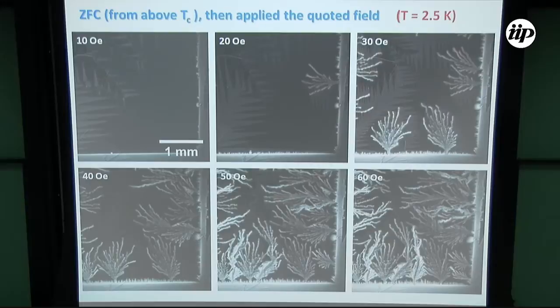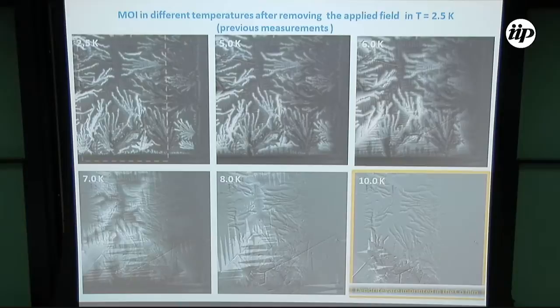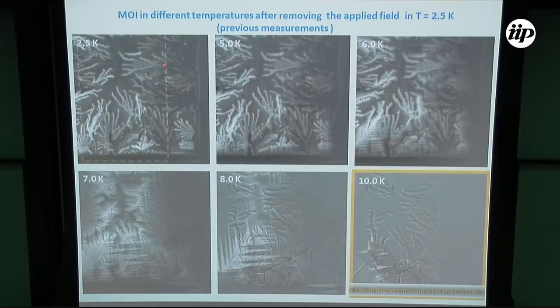And they reach the cobalt film, which covers almost all the area of those figures. And there is no modification apparently due to the presence of the cobalt film. Here is the border of the film. And then the temperature was increased. You may see that the avalanche is still there. They broadened and smeared a little bit when the temperature reached 6 Kelvin, then start to disappear at 7 Kelvin, 8 Kelvin. There is no more sign of avalanche.